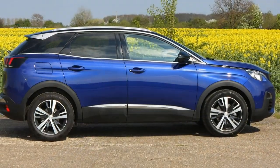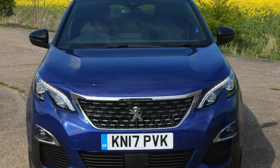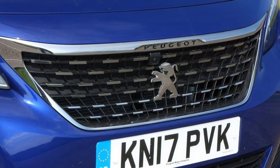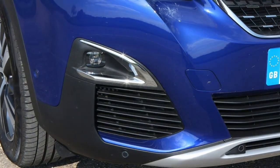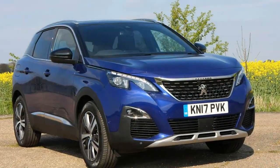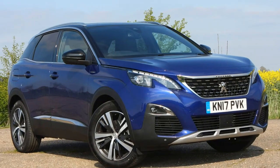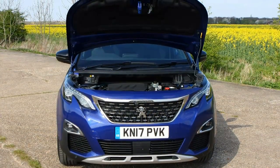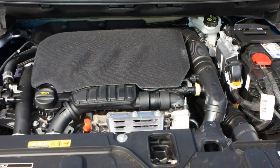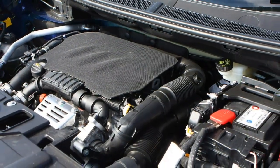Peugeot 3008 GT standard equipment. GT models ramp up the kit count, adding to the GT Line trim: 19-inch alloy wheels, aluminium roof bars, panoramic sunroof, chrome door mirrors, keyless entry and ignition, electric tailgate, grey oak interior dash trim, full leather upholstery with electric adjustment and massage function to the driver's seat, front seat heating and adjustable seat base extensions. Optional Peugeot 3008 SUV accessories.